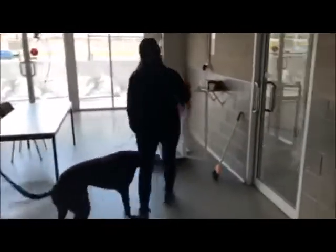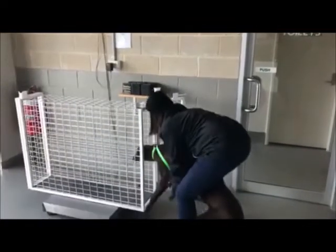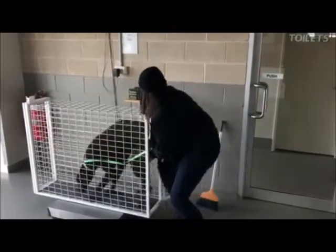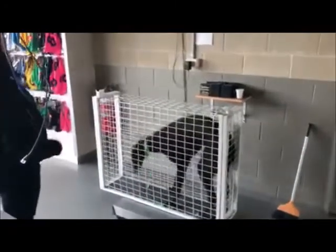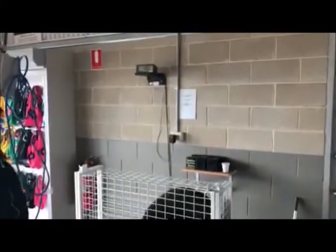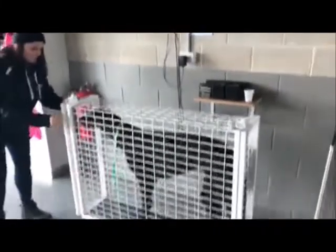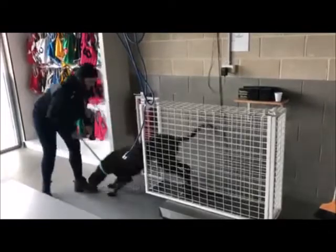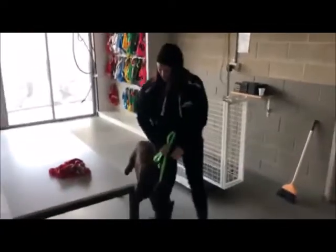And then we've got the scales, so let's put him on there, see how much he weighs, this will be fun. Good, nice big boy, aren't ya? You're only 12 months old. Good boy. Good boy, well done. Good boy. So, that's all good.